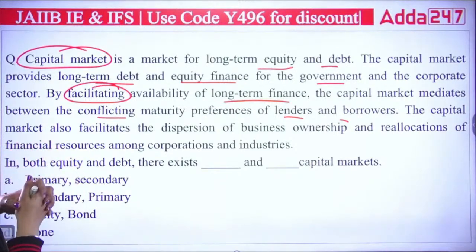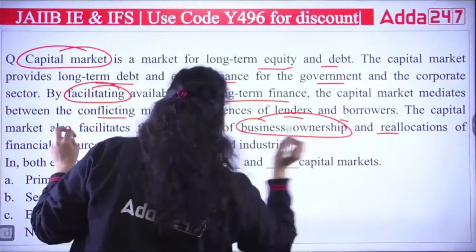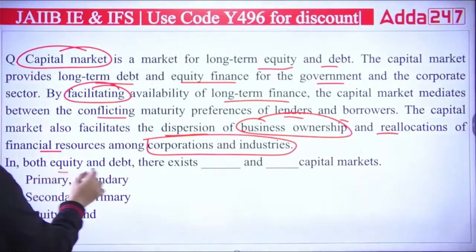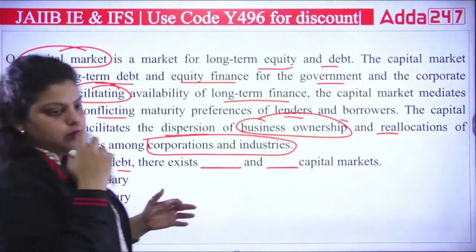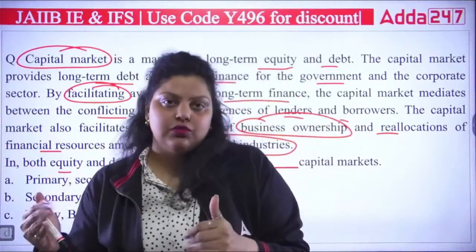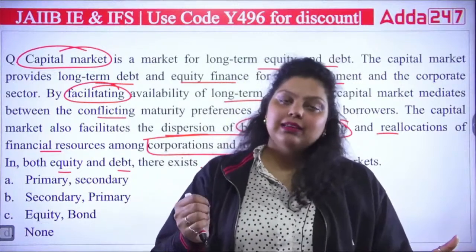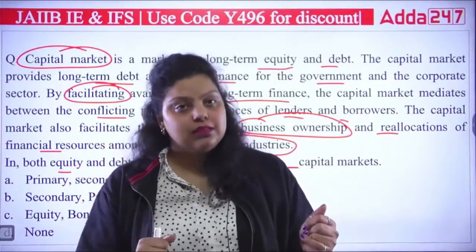And the next thing is that the capital market also facilitates the dispersion of business ownership and reallocation of the financial resources among corporations and the industries. That's what we're talking about in the capital market. So in both equity and debt market, there exists dash and dash capital market. If you are a part of the paid batches, you remember we have discussed the capital market has two types of trading pattern. It means there are two ways for trading in the capital market, and those ways are primary and secondary. The primary market is also known as a fresh issue market or a first issue market, and the secondary market is also known as a market of existing securities.